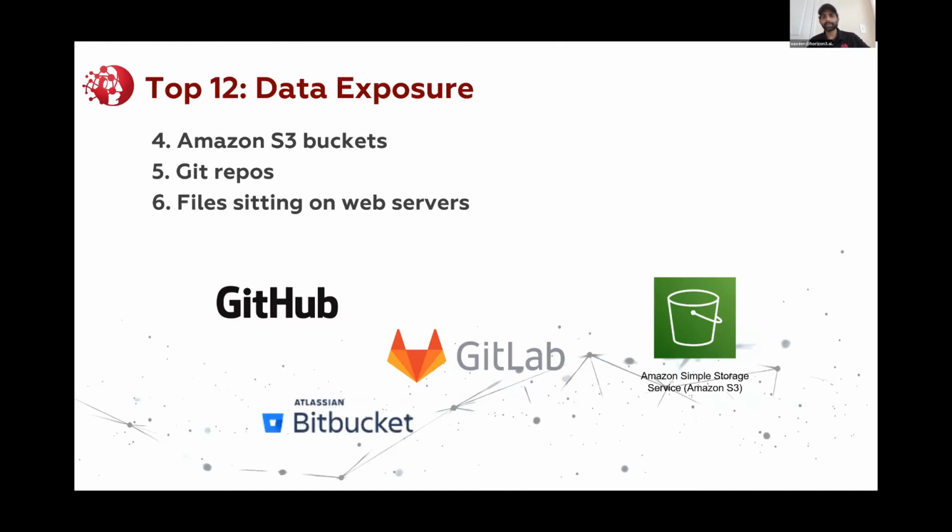So the next category is data exposure. Data exposure is all about data that you've got lying around for attackers to just take. It's out there, and companies aren't aware that it's out there to begin with. There are many different vectors for this. We're listing the top 3 here, which are S3 buckets, Git repos, and files sitting on web servers. But there's a lot more. You can have Elasticsearch clusters, storage in Azure, SharePoints, and so forth. But these 3 are really common.